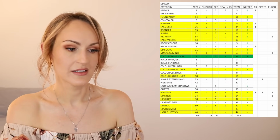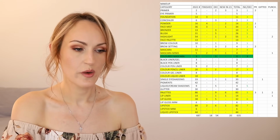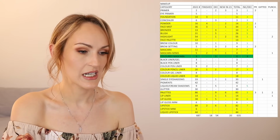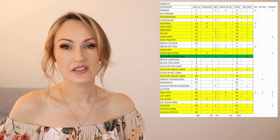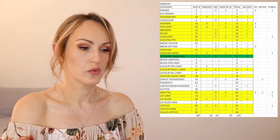Colored pencil liners, I got too many of these. I started the year with 20. I finished 1. I decluttered 2, leaving me with 17. This is definitely a category that I want to work on in 2024. Even if I could just finish up 2 of them, I think I would be happy with that.